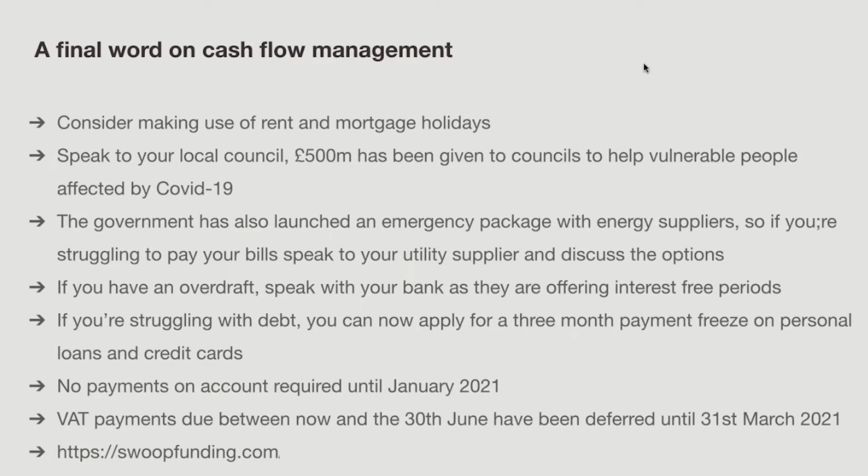In addition to that, if you're VAT registered, you can defer making the payments of VAT. What's key with this is that you'll still have to submit the VAT return to HMRC, but you won't actually have to make the payment. If you've had a VAT period end between the 1st of March and the 30th of June, you don't have to make the payment until the 31st of March 2021.